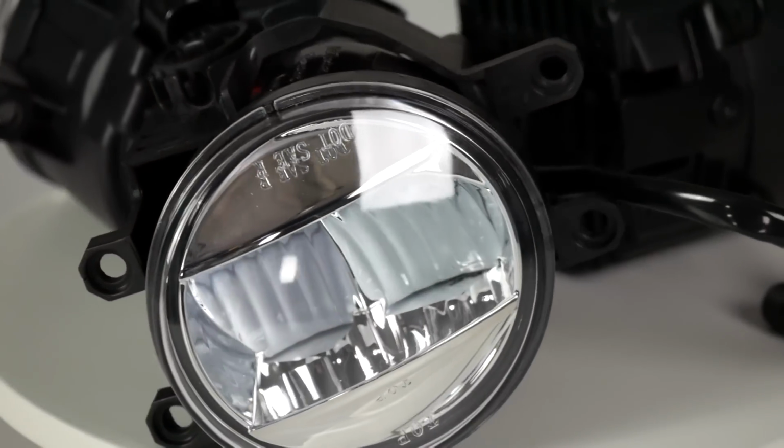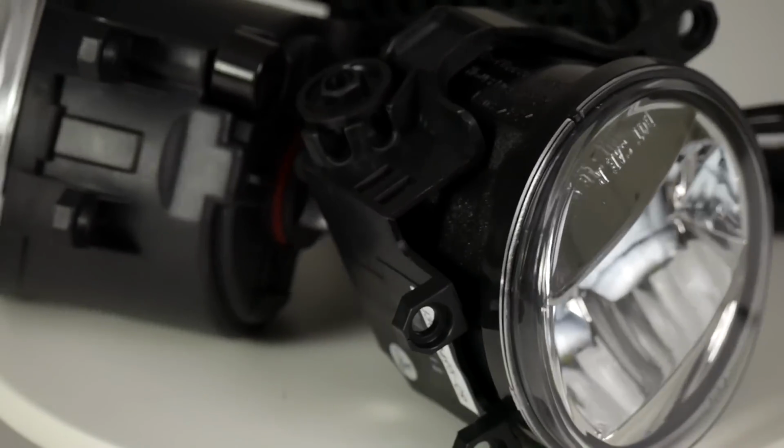It's actually pretty bright. Comes in at 330 maximum lux. It's not super wide, and the beam pattern is terrible. This is what I would call an off-road light, not a fog light. The point of a fog light is to increase brightness directly in front of your vehicle so that when it's foggy or rainy or snowy, you can see the road immediately in front of you.